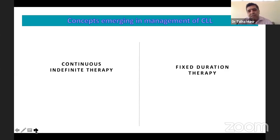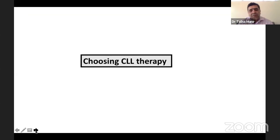And then the fixed duration therapy concept is primarily a limited amount of treatment, like chemoimmunotherapy, which we used to give for 6 cycles and then we stop. But like venetoclax with rituximab, which is given for 24 months and then everybody stops at that point. We can talk about it later on, that there is fixed duration therapy, but then there are other concepts like MRD-driven therapy, which is being explored in clinical trials at present.